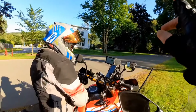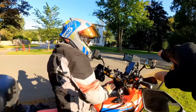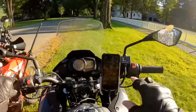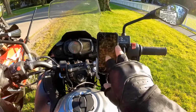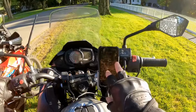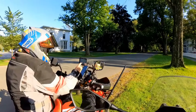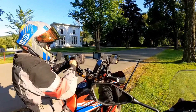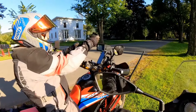So navigating the PPAT, some of these guys are using the Garmin. Which one is it, Jim? The Garmin XT. And I'm using ONX Off-Road, which is a phone app. We've uploaded the GPS track onto our phones and our GPS devices, and we're just following along the route, hitting certain highlights and adding waypoints, points of interest.